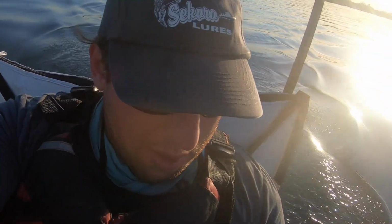Okay, we are on the water. Things went pretty smoothly getting in. No scares about fish finders or GoPro batteries. But yeah, it is early, 6:30, early-ish. And the tide is pretty much dead low. But the one nice thing is that the tide is going to be incoming pretty much the entire morning.